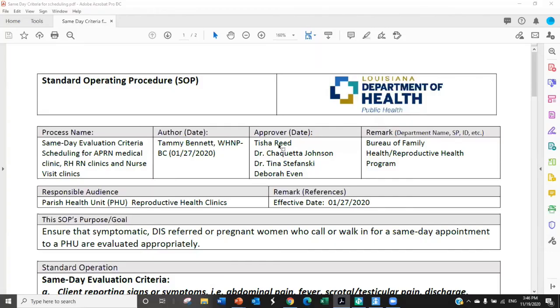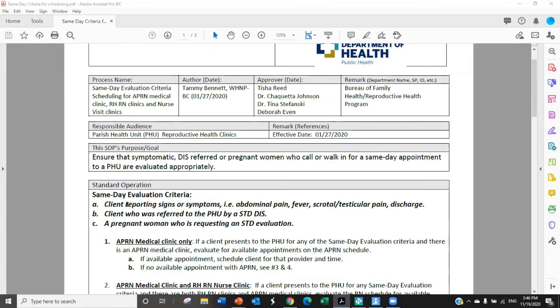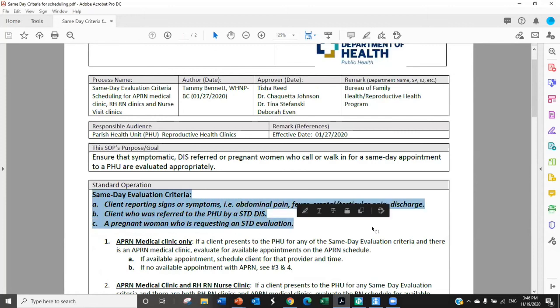emergent criteria, make sure you can see this. Can you see it? This is the standard or SOP for same-day evaluation criteria for the clinics. And if anybody comes in with any of these symptoms or scenarios, they can be seen by the STD nurse, even if she only has a nurse template.